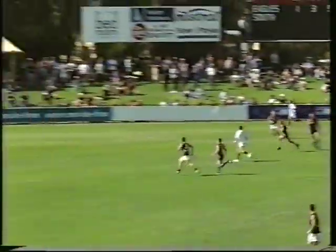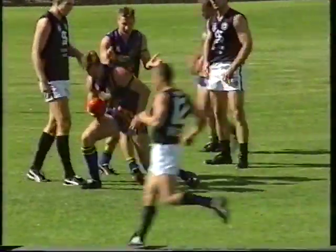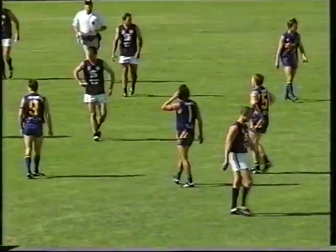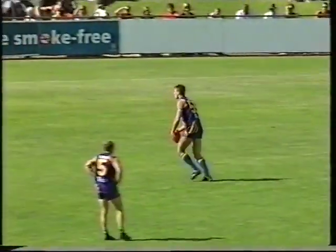It does finally come out that way, and it's returned back to the top of the goal square. Crochet's pushed back. He has kept his spot at the top of the square there. In high, Biglands had the height, made the position, used the bulk, and eventually took the mark on the second grab. Yeah, kicking from about 20 metres out directly in front.